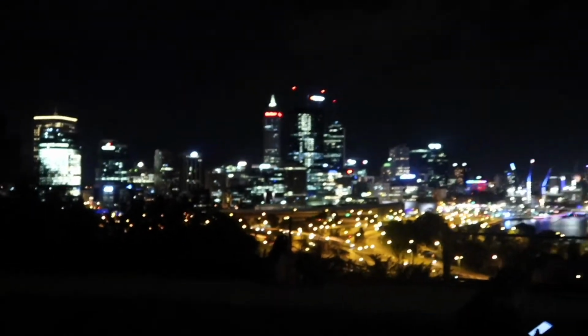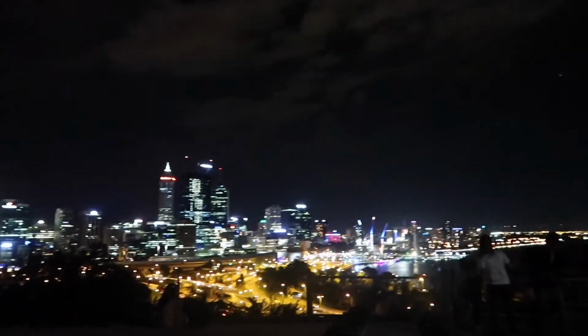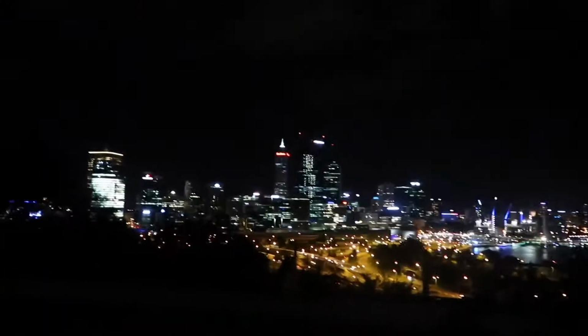You can also enjoy the view of the city here at night, and it's very different from the daytime and worth checking out.